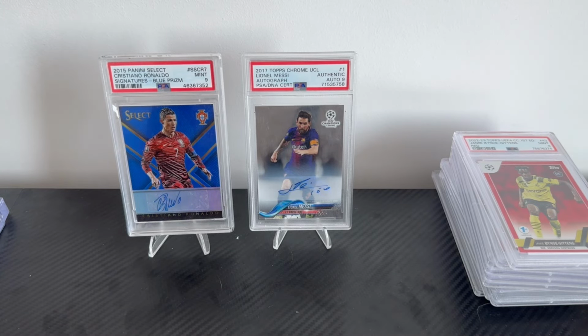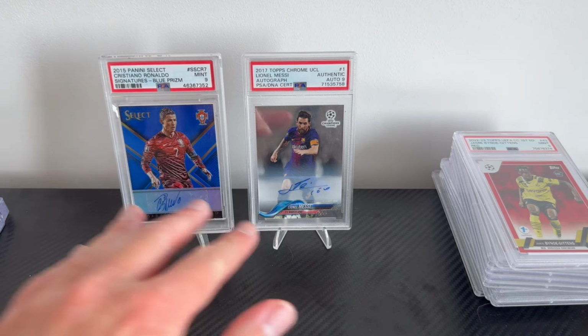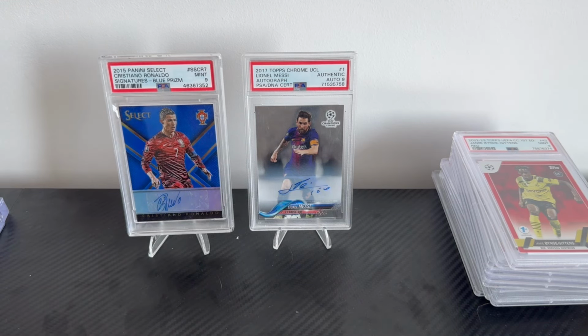If you're interested in purchasing any of them, do drop me a DM on Instagram. Probably not selling these 2, but I'll always entertain offers. But if you've seen anything you like, do let me know, and I'm always up for seeing if we can do a deal.